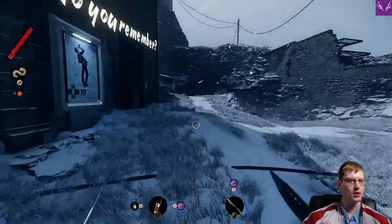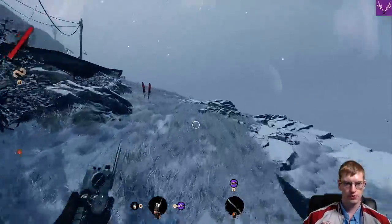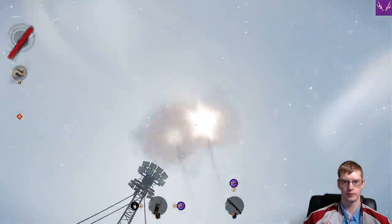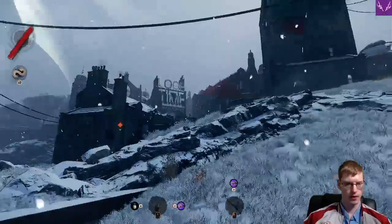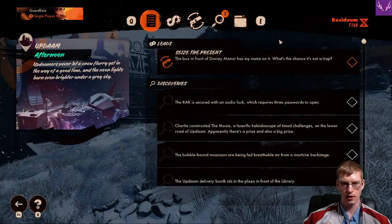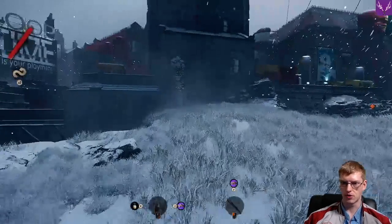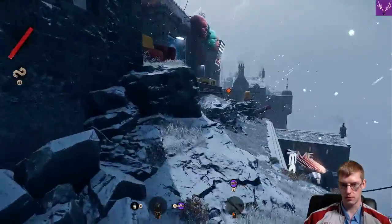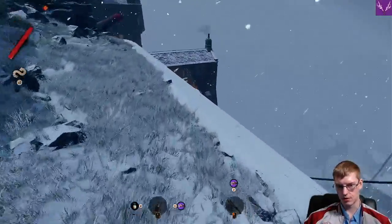So, now what are we doing? Those two Muppets have gone off for... So, we now need to find... That's the exit. We won't do that. See's the present. The box in front of Dorsey Manor has our name on it. Yeah, okay, so we'll go after that one. And hope that we don't alert Juliana, which would be really annoying. Wait a minute. I've just remembered that's a bad idea.